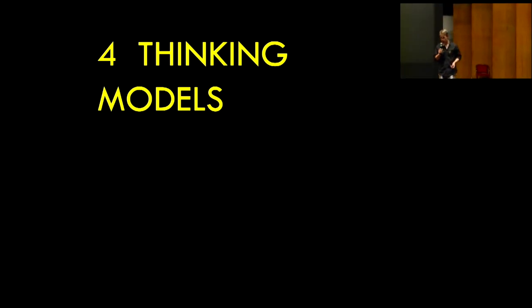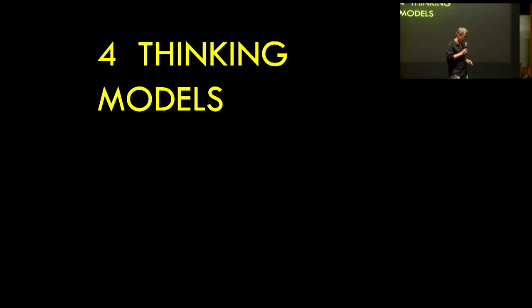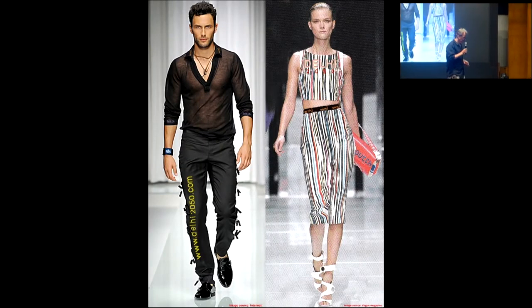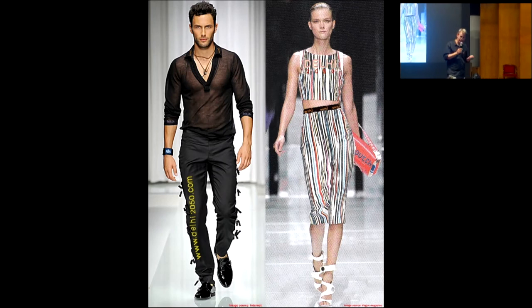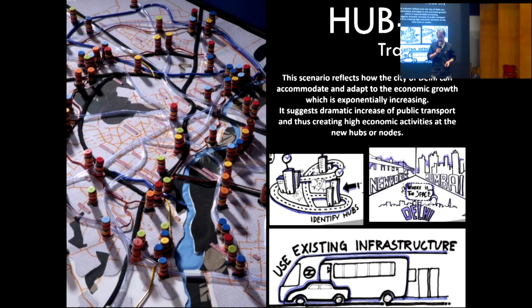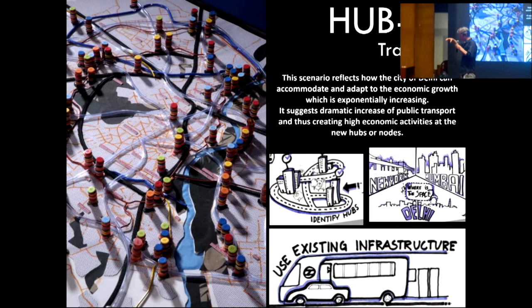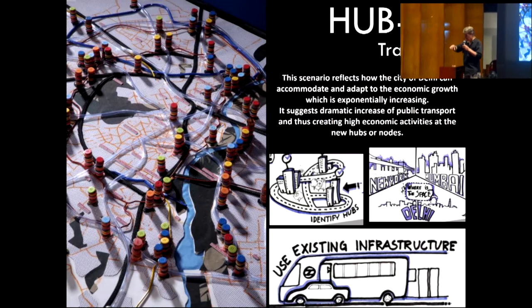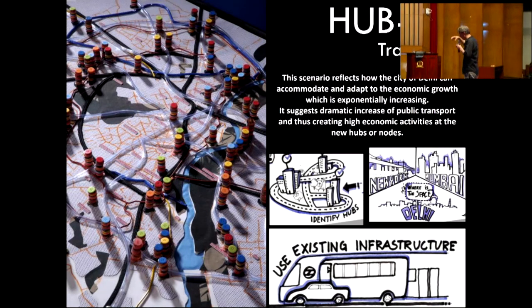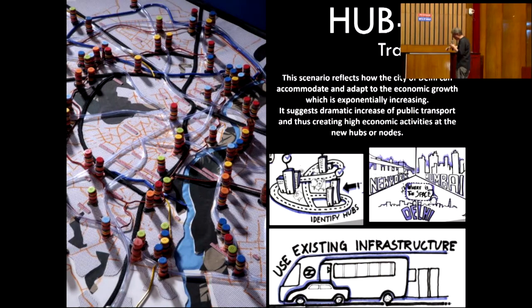Four thinking models. I hope I can have another 3 minutes. Yeah? Not this kind of models, these beautiful guys and ladies, but this kind of models. Habitat. Habitat is actually where you look at the network, the public transportation network that can deal with the numbers.